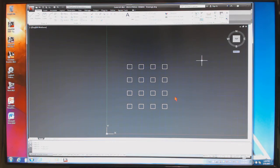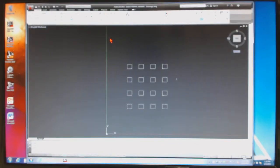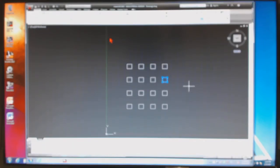Now, but let's say once it's arrayed, you don't want it as a block anymore. What command will I use to undo that? Explode. If you hit explode, X spacebar, or it's right here on the toolbar, home tab, modify panel, right there. Now you see, they're all back to individual blocks now that I exploded.